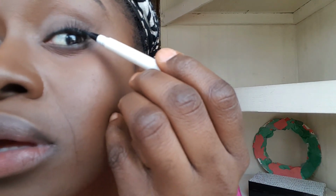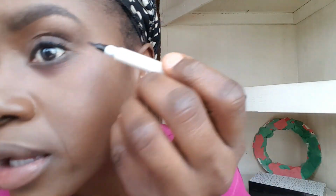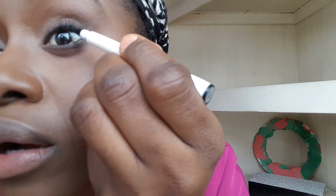My lashes are on, and this one didn't go on really well, and if I lift up my eye, it's obvious that I'm wearing lashes. So when that happens, I take this e.l.f. liquid eyeliner in black. It looks like a marker, and I just go right in underneath there and put some black in there. It just really works, and it's a good makeup hack.